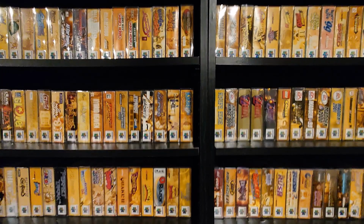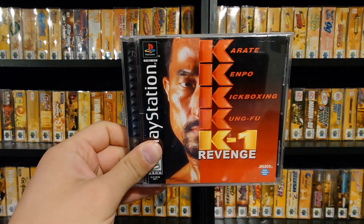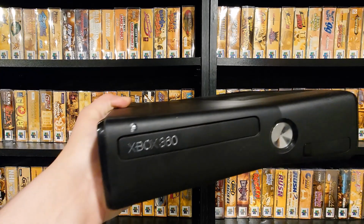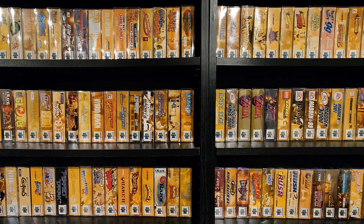Not bad. And then I'd never seen this game before. I don't know if it's any good or has any value, but I'd never seen this before. K1 Revenge. I've never seen this game in my life, so I figured, might not be bad to check out. It's in good condition. So, little deal there for $8. I found this 360. Nothing too special here, but just a classic 360, all the cables. Only wanted 20 bucks, 250 gigabyte hard drive in there. So, pretty nice little deal.